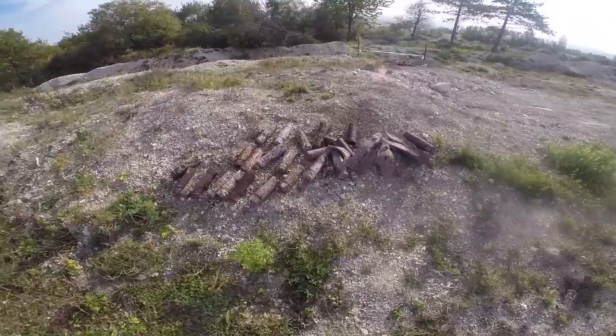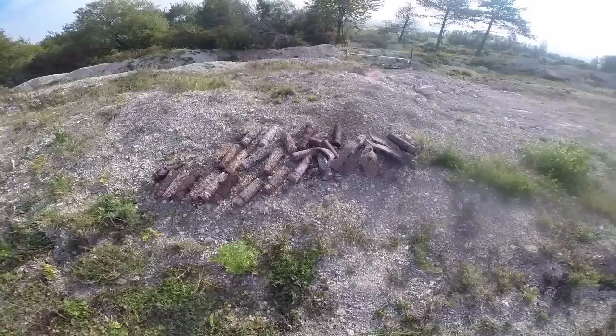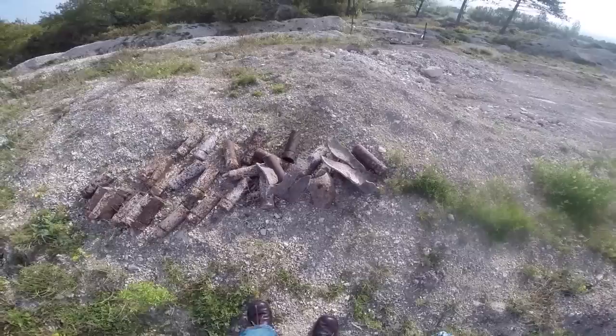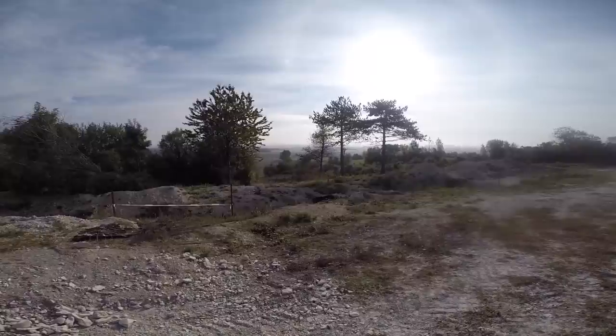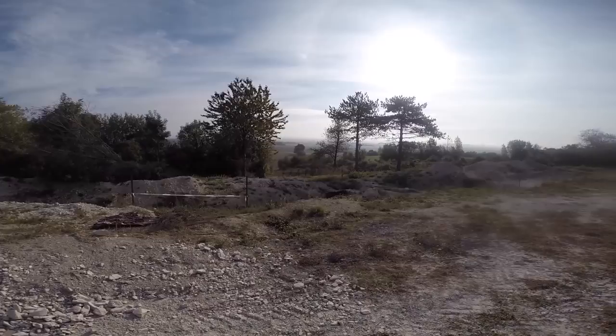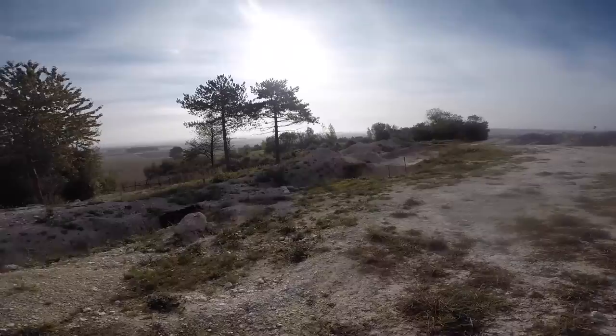These are shells. The brass fuse caps have been taken off all of them, but these are shells that have been fired. Huge lump of shrapnel there. My God, that's from a big shell. You can see ahead of me now, that's looking in the direction the Germans advanced from. It was very important to the Germans that the French did not hold the summit of this hill, because the view they would have over the German rear areas for artillery spotting would have been fantastic for the French. So all hills were of great strategic importance.